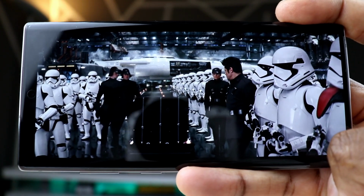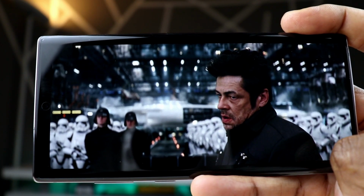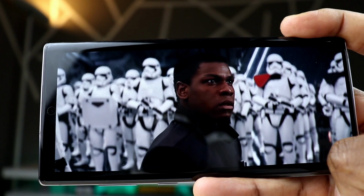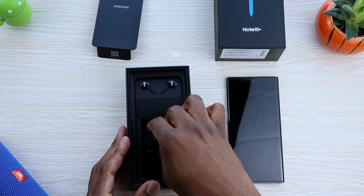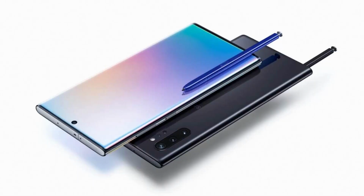Now, as far as battery life goes, this thing will not die. It packs a gigantic 4300 milliamp hour battery, and it is of course fast charge capable. The 25 watt charger gets it back to full charge in no time. It's just ridiculous. It's also wireless and reverse wireless charge capable.